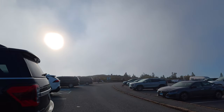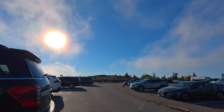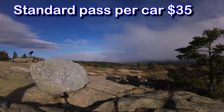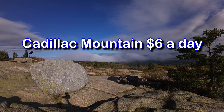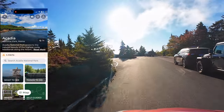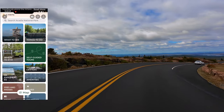Cadillac Mountain, which is the highest point on the North Atlantic seaboard, a lot of people go there for the sunrise. But Cadillac Mountain, there's an extra cost for that. And if you want to do the sunrise, there's reserved tickets for that. So they only allow certain people, and it's like a lottery. You got to log in like the day before using the app and see if you can get up there.